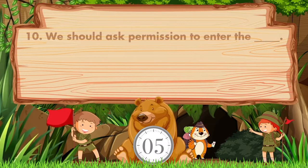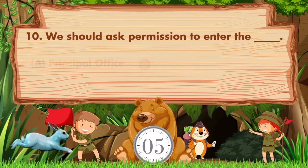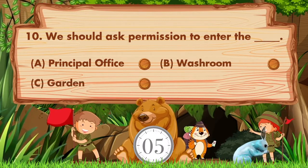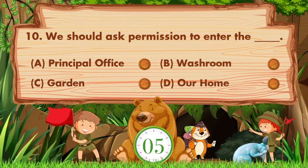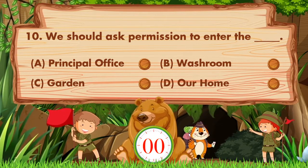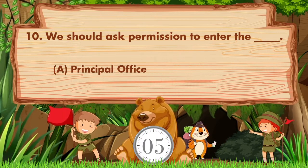We should ask permission to enter the blank. Option is A. Principal office. B. Washroom. C. Garden. D. Our home. Answer is option A. Principal office.